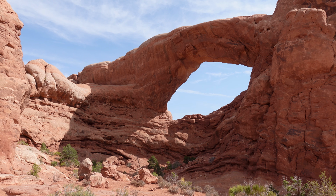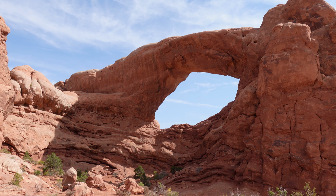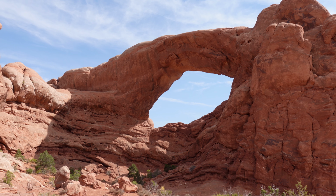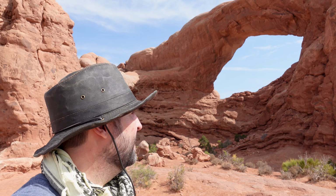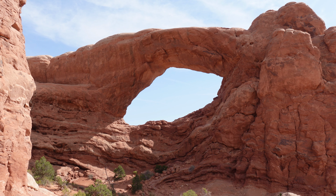All right, here we are in the back of the south window. This is a fantastic view. The best view of this one is from behind. I don't think I'm gonna be able to thread this needle today. I mean, that's a really tall, steep section right over there.